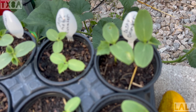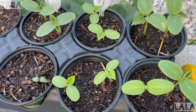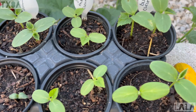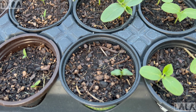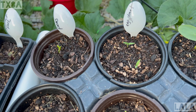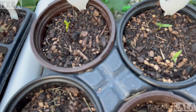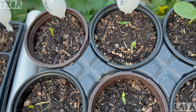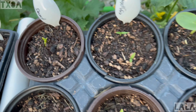Cucumbers in the front. So I've had great germination with the cucumbers. There were 2 in each of these. There's only one down there, but maybe the other one will come up. There's 2 in most of the other ones. I think I put only 1 pea in. And those are coming up. I may have put 2 peas, I'm not sure, but I've always had good germination with peas, so I may have only did 1. But since it's off to the side, I'm thinking I did 2.